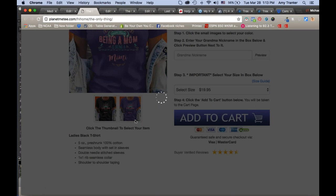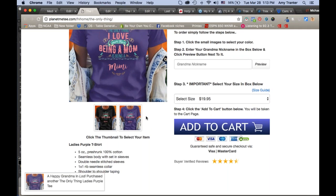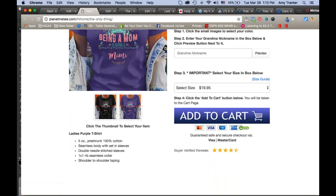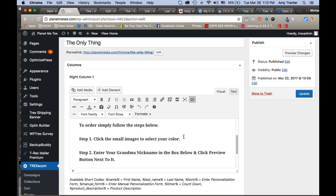If you want to offer more than one color, which I would probably stick to just one or two on a campaign, then I wanted to actually put this back on the page, but I kept it away from the right side where all this stuff is on desktop. And on mobile, it looked really good because it showed up underneath. So what I did is: click the small images to select your color.